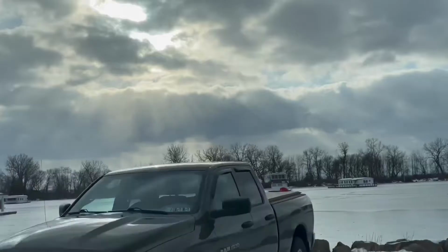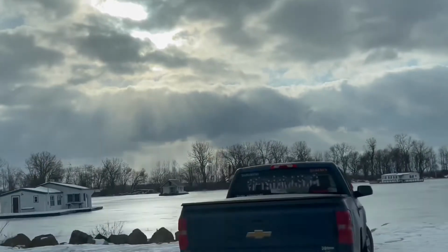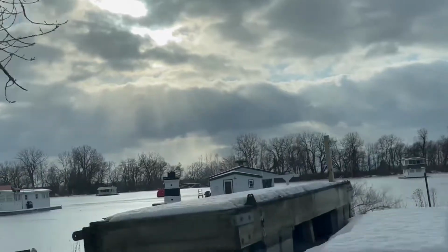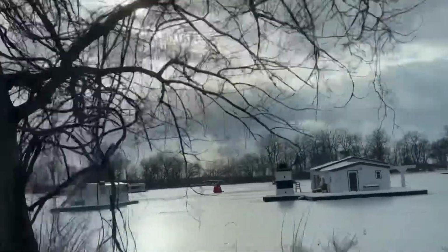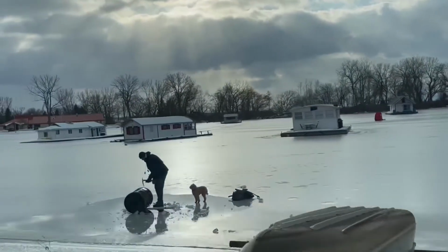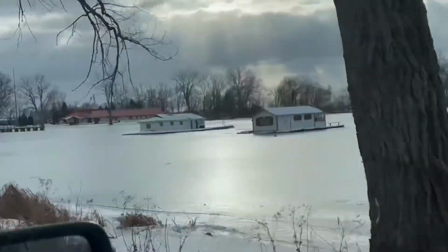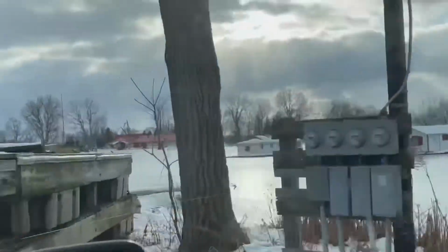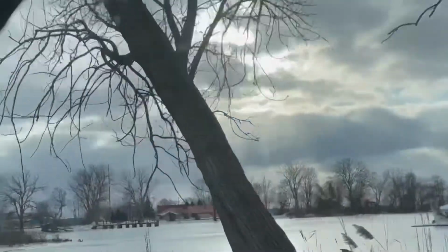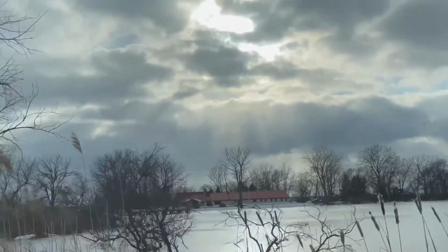Wow. I like the little fake lighthouse right beside this one. Yes, isn't that neat? If you look real close here, you can see a dog and a fisherman standing here. Look at that. Hard to believe, it doesn't look like it's very thick.